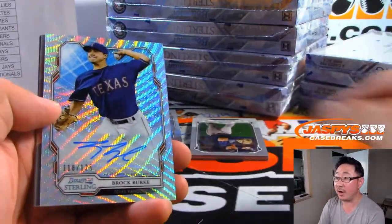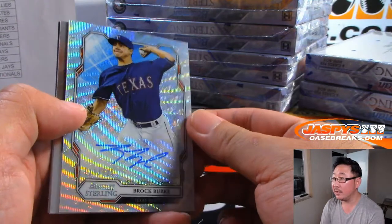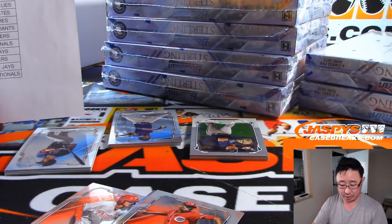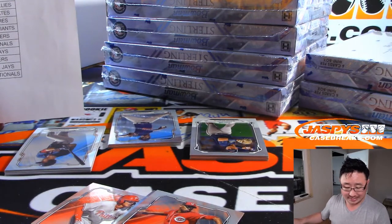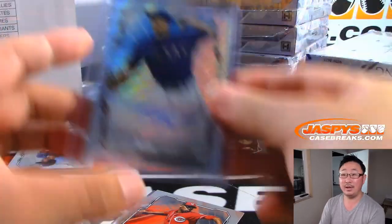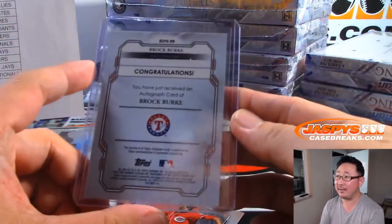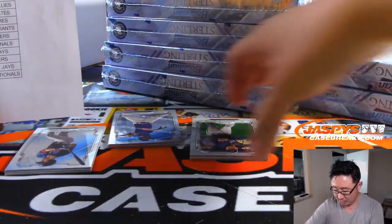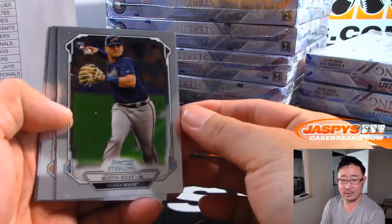Fernando Tatis Jr. and Brock Burke. Out of 125, wave autograph. Rangers. That'll be for Daniel Hayes. Not salty at all from 2017, King D. It's truth. That Astros staff, too good to be giving up 13 runs to a team like the White Sox.